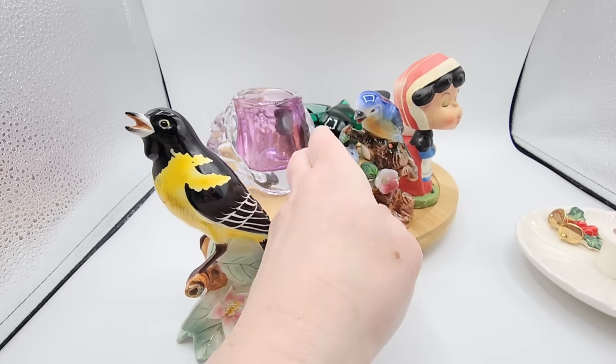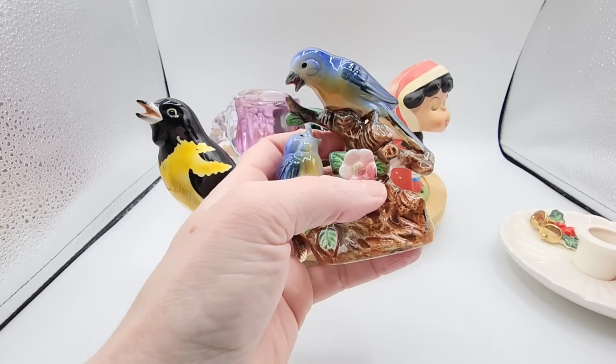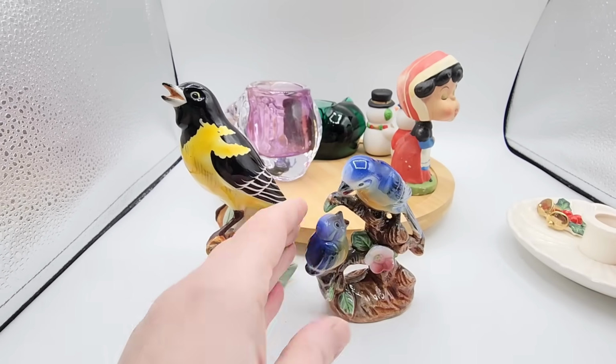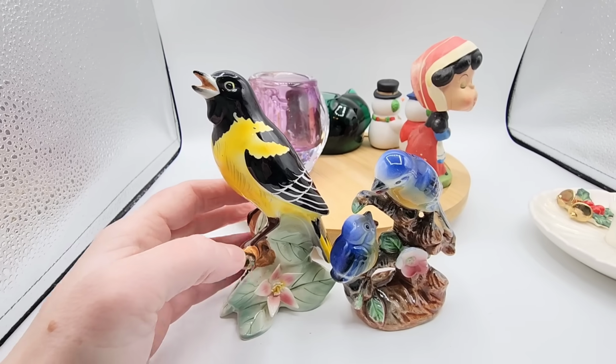And this bird I thought was super cute as well. It's just marked Japan on the bottom. Has a teeny tiny little chip right there on the flower. And I think that's the only flaw. These birds will probably be listed on knickknacks.